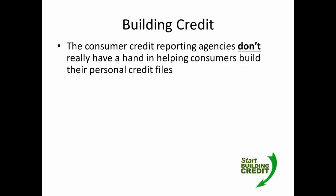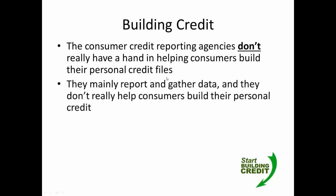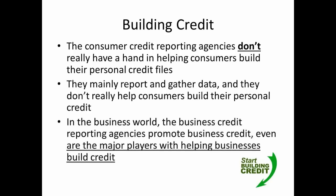Okay. The consumer credit reporting agencies don't really have a hand in helping consumers build personal credit profiles. You've never heard that, right? I mean, Equifax and TransUnion aren't advertising, contact us today to start your credit profile, okay? They don't really have a hand in actually building the credit. They mainly just report and gather data, and they don't really help consumers build their personal credit. But in the business world, the business credit reporting agencies promote business credit, even are the major players with the actual building of business credit.